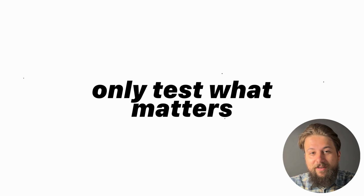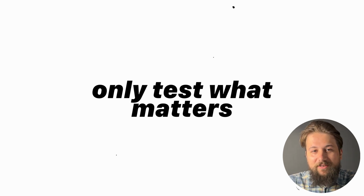When you focus on the right things and only test what really matters, every single test helps you move forward, letting you grow your ads both vertically and horizontally in the way most advertisers never do.